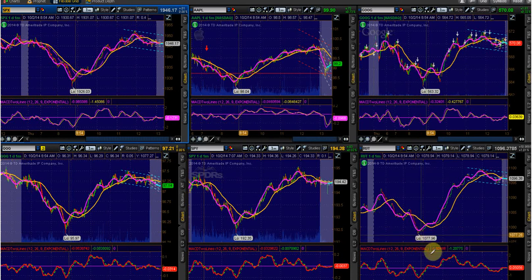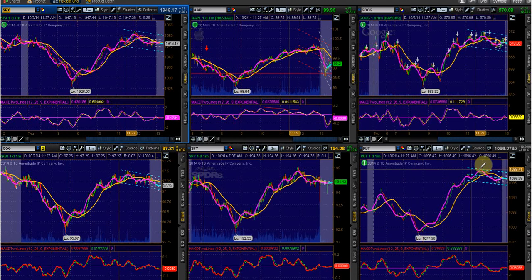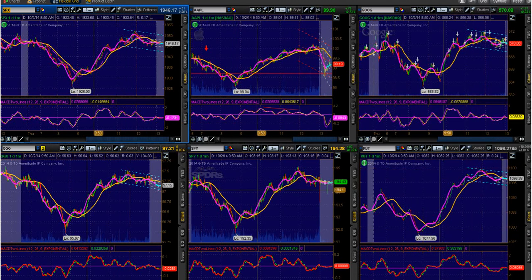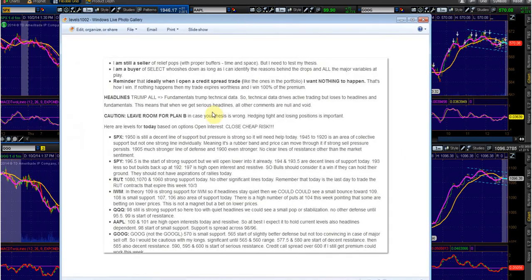But if I had a credit put spread below it, or if I had a position that was starting to lose money, I knew where the bottom was going to be. I held my ground, or I didn't chase it into the open if I knew that that was going to be the case. So information that you can act on regardless of how you trade. And then like magic, we ran up to 1100, and then we fizzled down into the close. The sister of IWM, of RUT, is IWM.